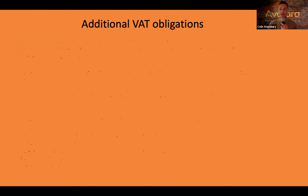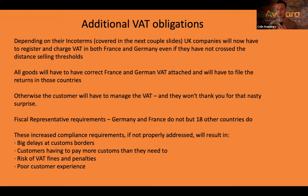So here are the additional VAT obligations that go on to it. Depending on your Incoterms, which we'll speak about in the next couple of slides, UK businesses will now have to register and charge VAT in France and Germany, even if you haven't crossed the thresholds. That means if you do one D2C sale into another country, then you will have to register for and manage the VAT in that country if you sell delivery duties paid, right? Otherwise, if you go DAP, the other Incoterm, the customer will have to manage the VAT. It's not a good experience.